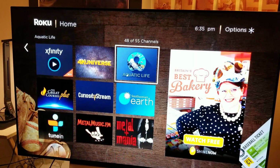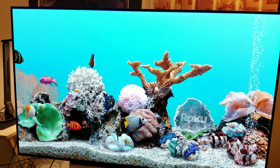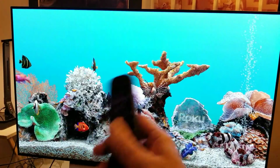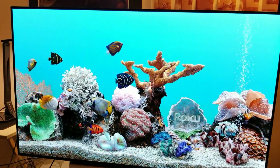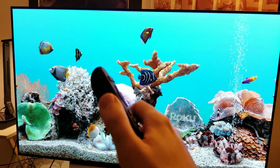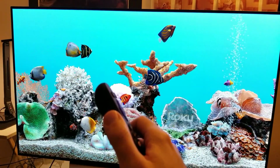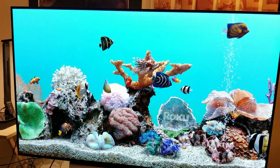No issues, no problem. Look, when I click on the aquatic life, just look at that. Look how fast it takes. Look at that. Not even 5, not even 3 seconds, man. There it is, really fast, really smooth, and the control is very nice and unique. It does have this little audio jack output for your headphones, so you can listen to stuff at night.